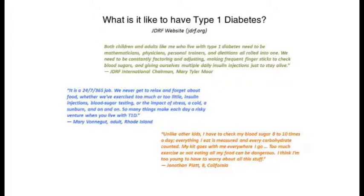And this one is written by an 8-year-old who talks about being different from the other kids because of having to check blood sugar levels so many times a day and measure everything that they eat. So having insulin is a big step forward, but we've not solved the problem of type 1 diabetes yet, and we still need to do more.